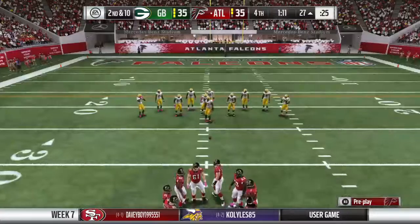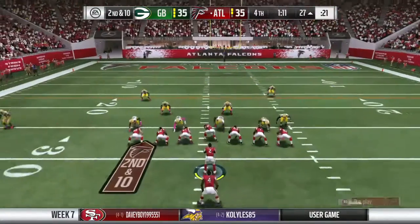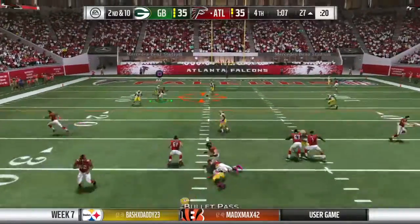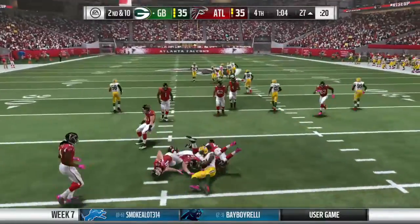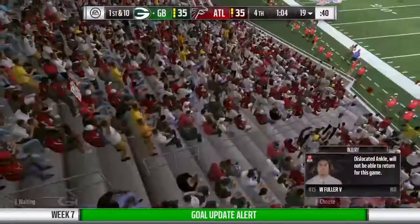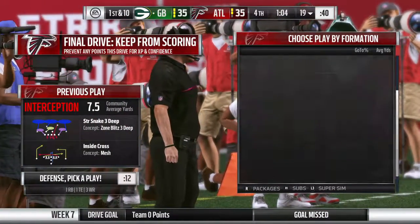So 2nd and 10 here. Now they'll throw here out of the gun. And this is going to be intercepted. That is Clinton Dix with a pick. And he returns it up just shy of the 20 to the 19-yard line. So how about that for a momentum switch?